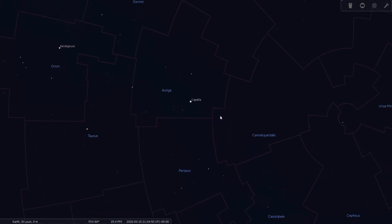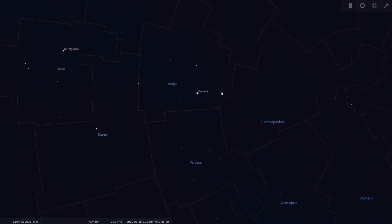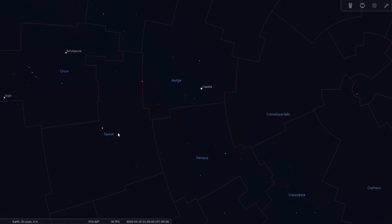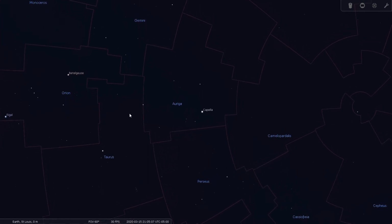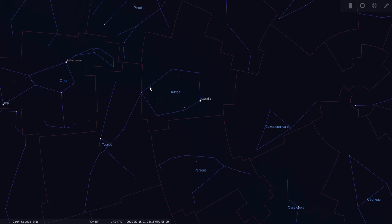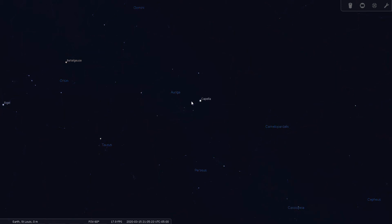Auriga is located right next to Camelopardalis, and it is also adjacent to Taurus the Bull. So if you look between the two, and actually it's easier just to look for Capella, the bright star Capella. And Auriga has a shape. It has like a box shape, a hexagon, a circle. Let's have a look at that. These stars here form sort of a polygon shape. So if you find a very bright star with this polygon, you've probably found Auriga. Okay?